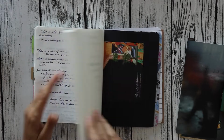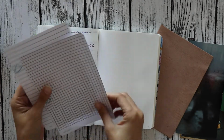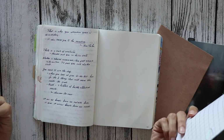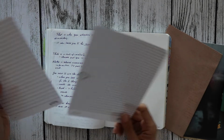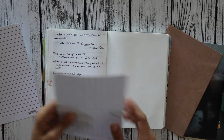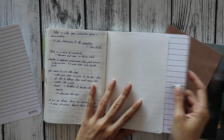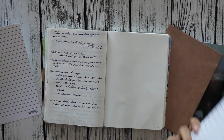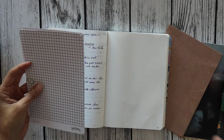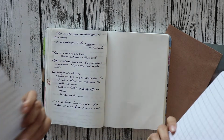But yeah, I've been getting used to working with this every single time I write in here. At first it did feel like a hassle, like too much of a commitment to this notebook, but I got used to it and I don't mind it anymore.